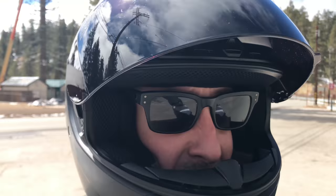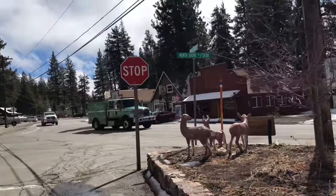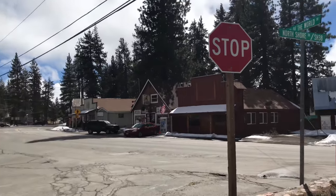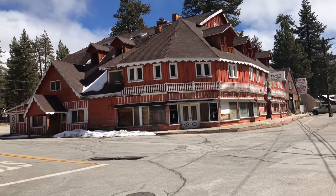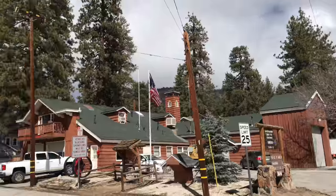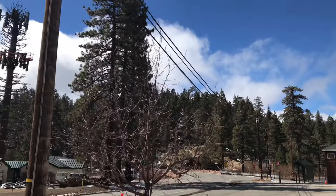So I just wanted to stop real quick because this is downtown Fawnskin. So I wanted everyone to see downtown Fawnskin. Downtown Fawnskin is a really cute little town, man. I really like this area an awful lot. It's just kind of like an old Mountain West town, man. You got lots of camping sites up here, lots of Boy and Girl Scout stuff to do up here. It's just really cool.